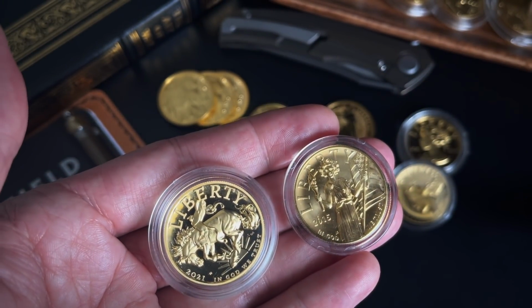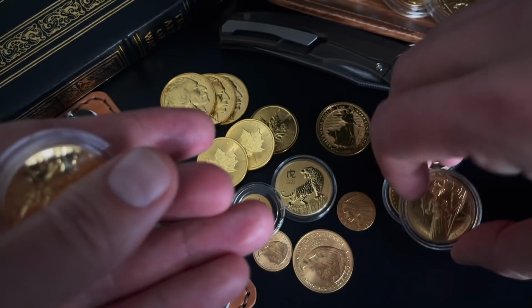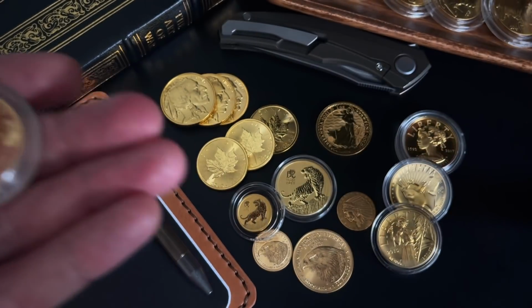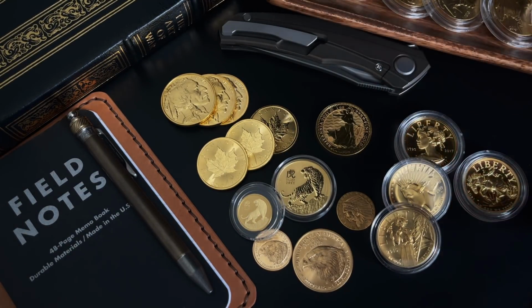Now this Mustang is one of my favorite coins of all time, probably my second favorite coin from the US Mint. And at $2,700, you really have to like it. And if you're buying it for yourself, well, I guess you really have to like yourself.